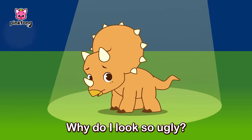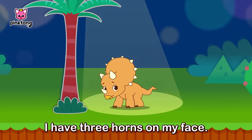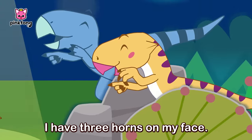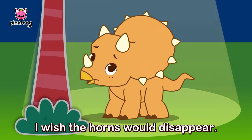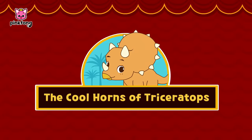Why do I look so ugly? I have three horns on my face. All of my friends make fun of me. I wish the horns would disappear. The cool horns of Triceratops.